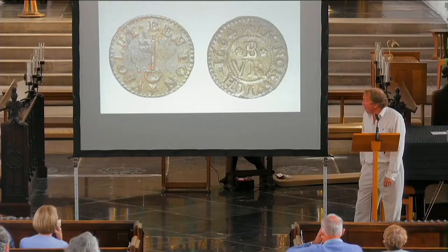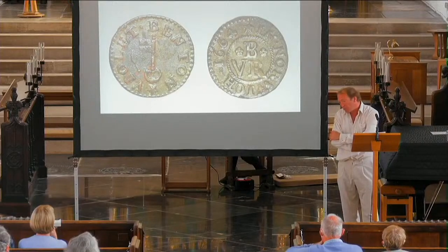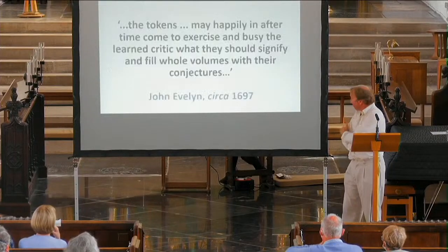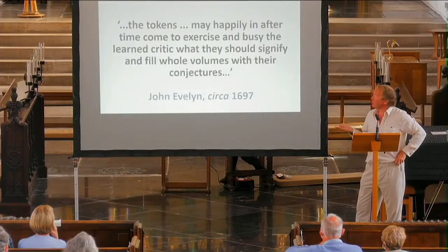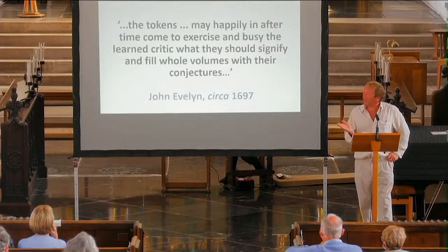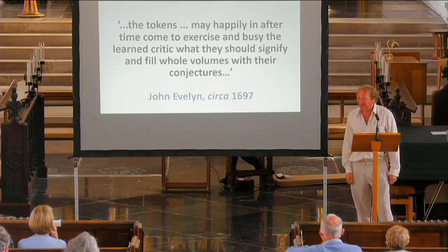Well, what to say about 17th century tokens in the past? We know that the first collector, or the first collector we know of, was a chap called Browne Willis, who was collecting in the very early 18th century. Sadly, not everybody was so keen. John Evelyn is very prophetic, and he writes, "For tokens may happily in after time come to exercise and busy the learned critic what they should signify, and fill whole volumes with their conjectures." Indeed, many, many, many volumes have been filled on these things.